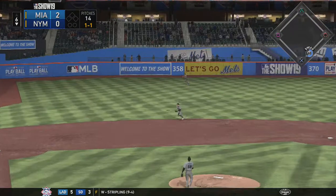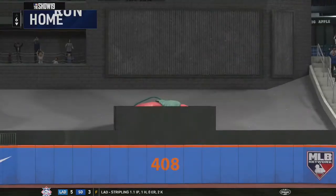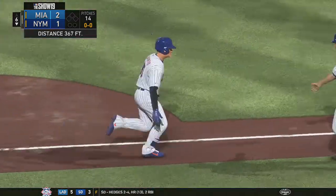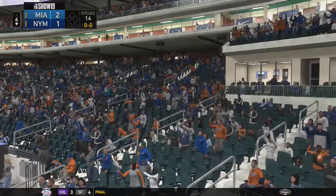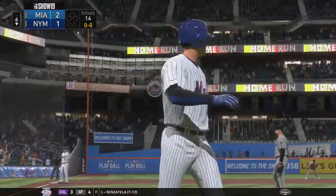Smoked the other way, high and deep to left. Hernandez racing back, and this one is gone. A home run. A solo home run there for Michael Conforto, number 11 for him on the season, and the Mets are on the scoreboard. It's now a 2-1 game.